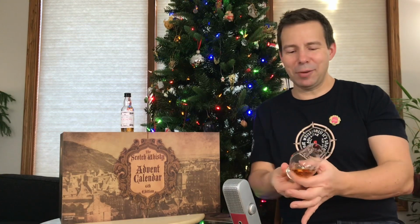Well, quite an engaging nose and a great day 5 for Whiskey Advent. I'm salivating. Time to get on to the palate. Cheers, everybody.